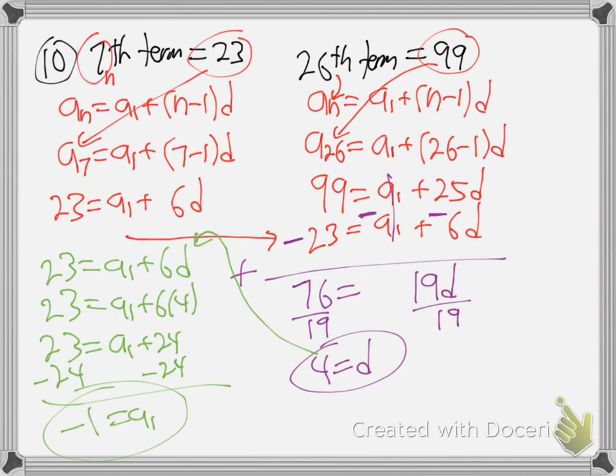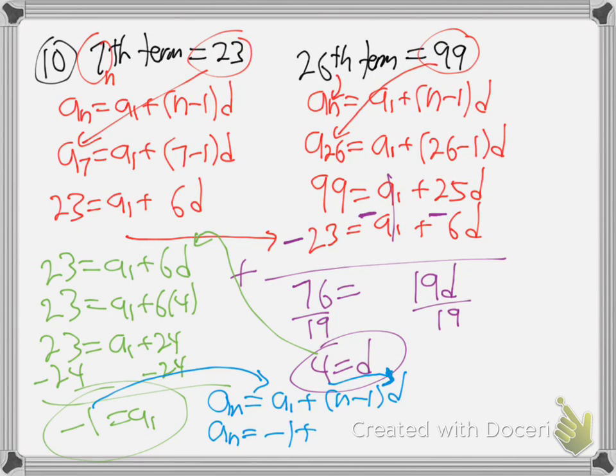Then I'm going to go on and finish it up. So a sub n is a1 plus n minus 1 times d, with a1 being negative 1. Boom, boom. And there we go. Negative 5 plus 4n. Is that the answer in the back? For number 10? Yes, it is.